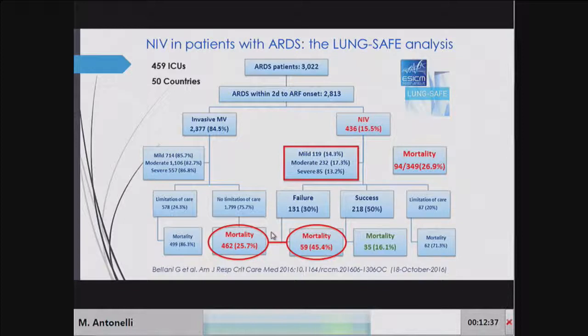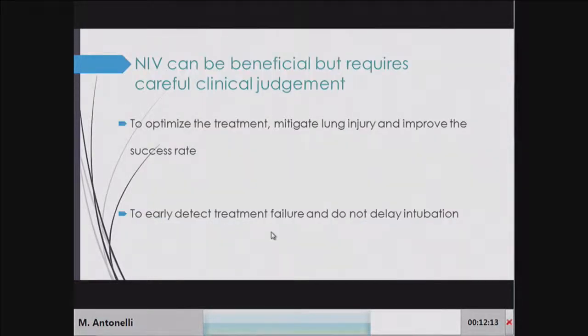However, as soon as you put together, as it should be in an intention to treat analysis, the two groups of patients who failed and who were successful, the real mortality rate of the group receiving non-invasive ventilation is 26.9%, which is not so far from the one of the patients receiving mechanical ventilation.